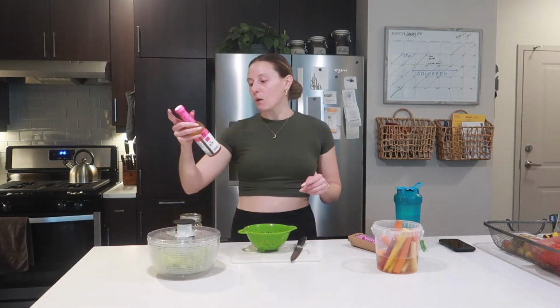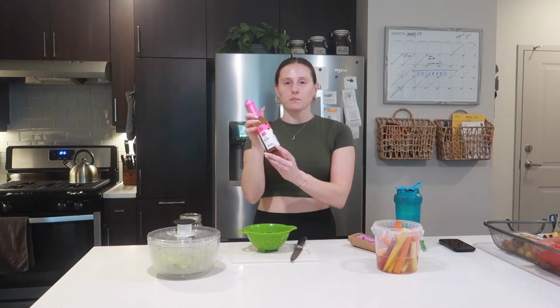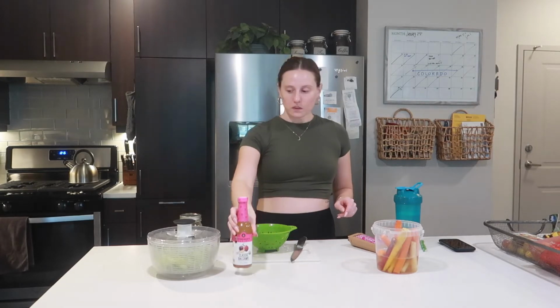And then I'm gonna top that with a classic balsamic dressing. This is by Tessemae Pantry. I really like this one. So that will be my next meal.